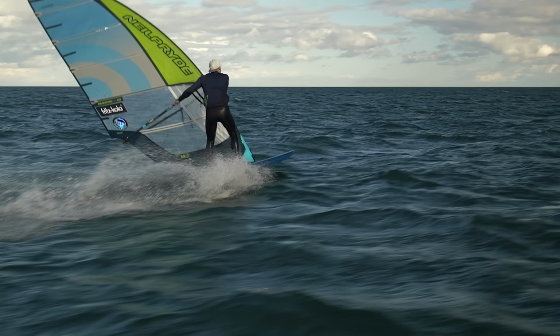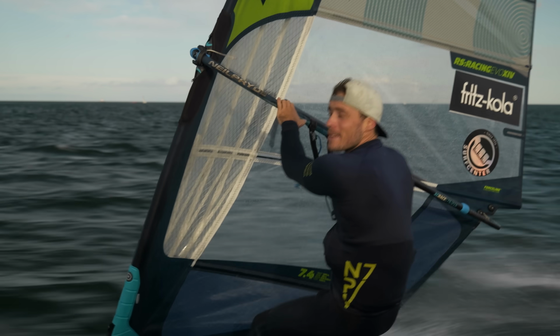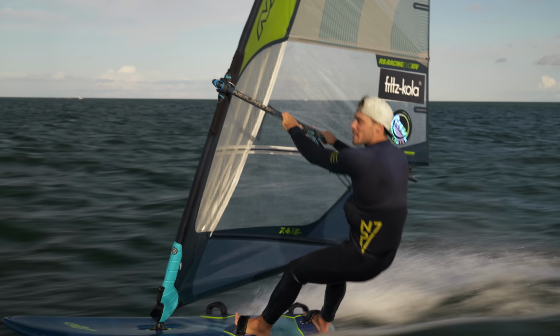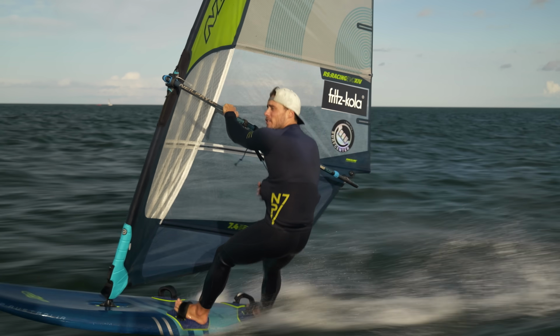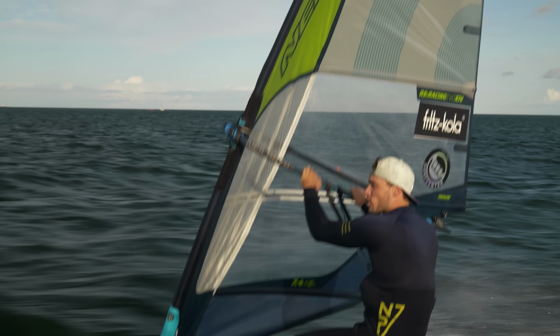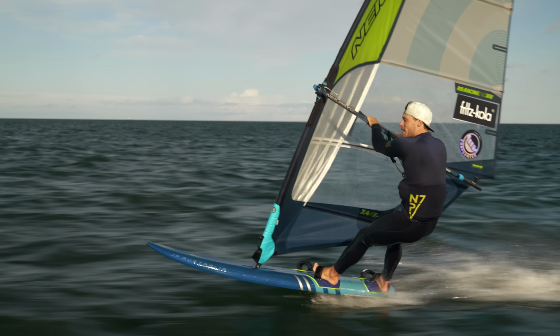In strong wind, we tend to become nervous and put a lot of the weight and force of the sail into our arms instead of into the harness. So try to put as much power as you can into the harness and away from the arms, and also lock yourself in the foot straps.